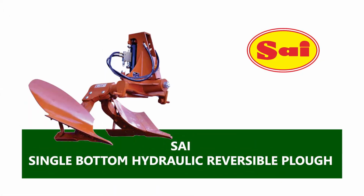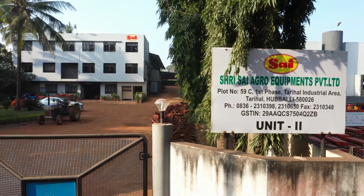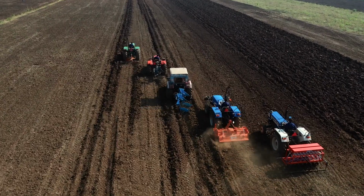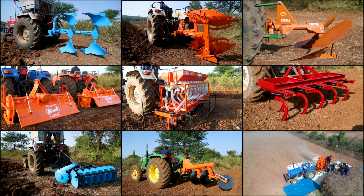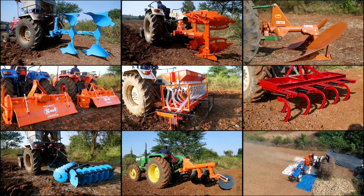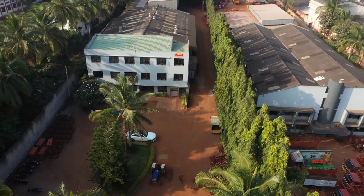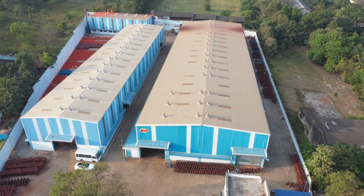Sai Single Bottom Hydraulic Reversible Ploughs. SHRI SAI AGRO Equipments Private Limited is a leading manufacturer and exporter of tractor-mounted agricultural equipments in India. With a variety of agricultural equipments suitable for different types of tractors, soil conditions and crops, SAI is a well-established brand amongst all farmers.